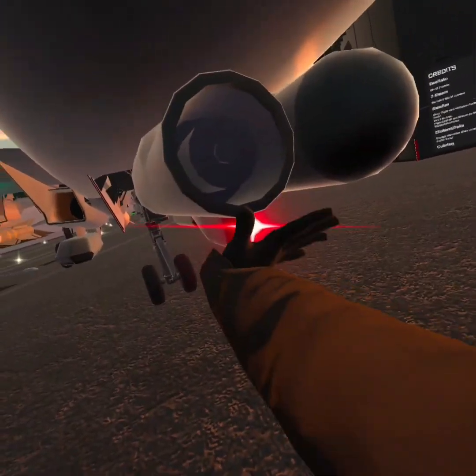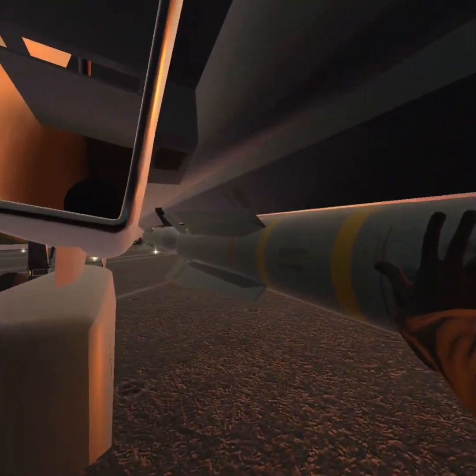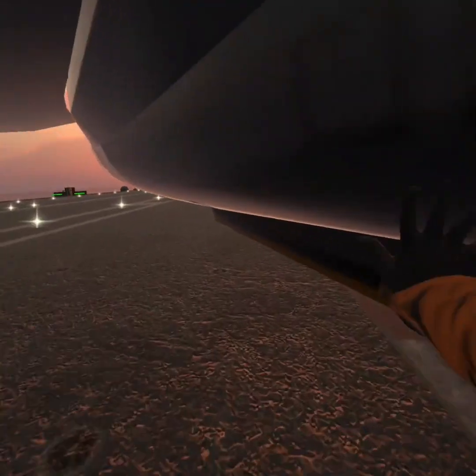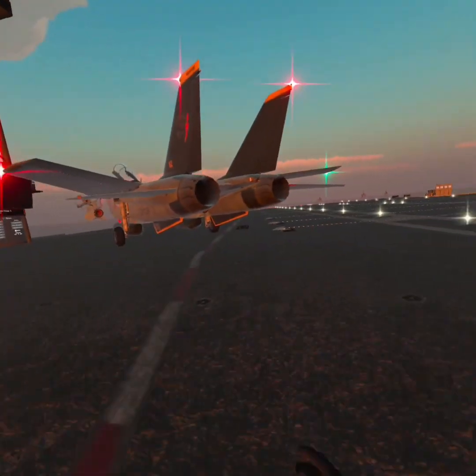So we're going around, check the camera, making sure she's good. Going under the landing gear, making sure everything's good there. And going in, checking in the air intake, checking our bombs. So our fuel tanks right there. Checking our landing gear. We're looking at our little tail fins. And yeah, that's pretty much it.